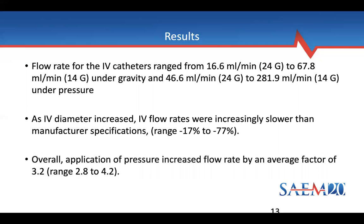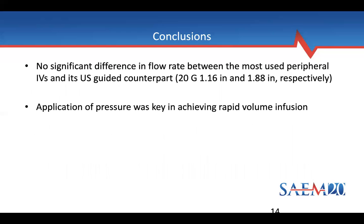Overall, the flow rate for the IV catheters ranged from 16.6 milliliters per minute in 24 gauge to 67.8 milliliters per minute in 14 gauge under gravity, and 46.6 milliliters per minute in 24 gauge and 281.9 milliliters per minute in 14 gauge under pressure. Additionally, as IV diameter increased, IV flow rates were increasingly slower than manufacturer specifications. And lastly, application of pressure increased flow rate by an average factor of 3.2.